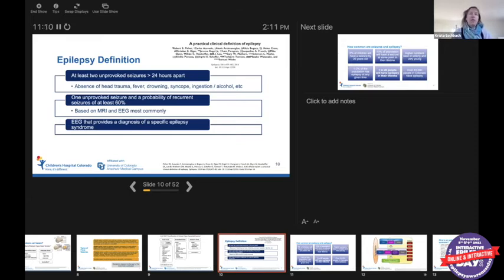And part of why that was important is because then for some patients, you may decide not to wait for that second seizure and to start a medication after the first one, if some of this additional testing comes back as abnormal. The other way to get a diagnosis of epilepsy is if you have an EEG that provides a diagnosis of a specific epilepsy syndrome. And so again, we'll be talking about a variety of epilepsy syndromes today, and that will be the focus of what we're going to discuss.